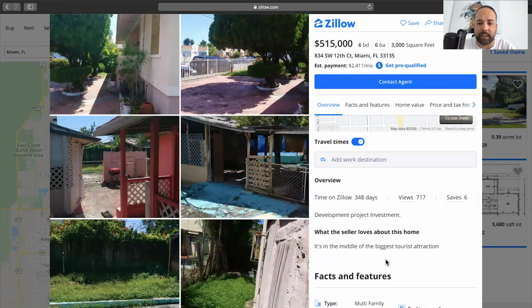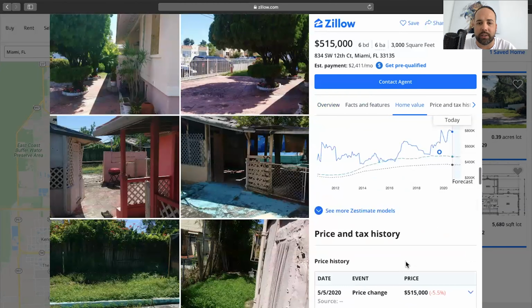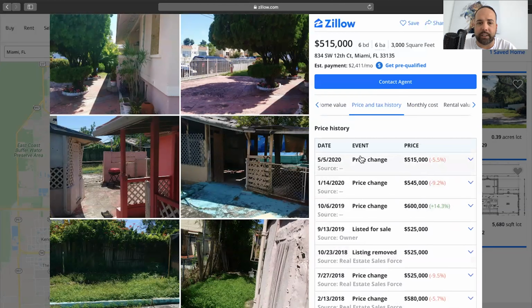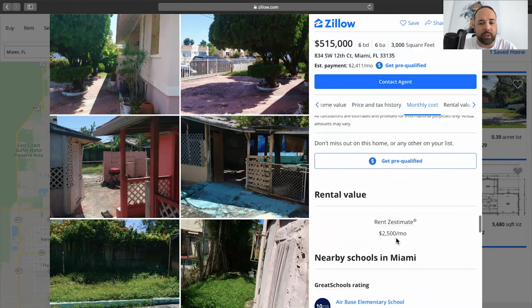Development project investment. It's in the middle of the biggest tourist attraction on 12th Court. What is on 12th Court? Near 12th Court. Yeah, so you can see they've been dropping the price, then did a price increase. I would still reach out to these people.